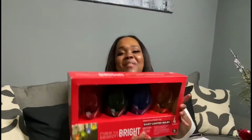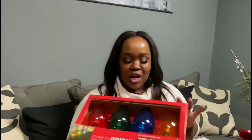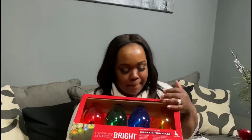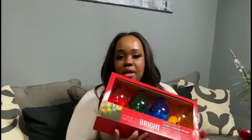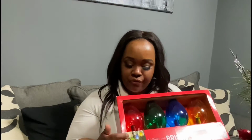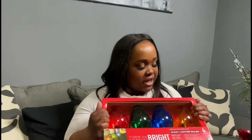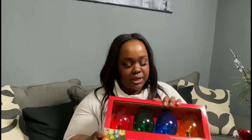Okay, and this is it right here. These are the Make the Season Bright giant lighted bulbs. You get them in red, green, blue, and yellow. And you can see right here, it looks so beautiful when it's in the yard and lit. I did end up getting 3 of these. Regular price, it was $14, and it was on sale right now for 50% off. So I couldn't wait for the sale to go down.